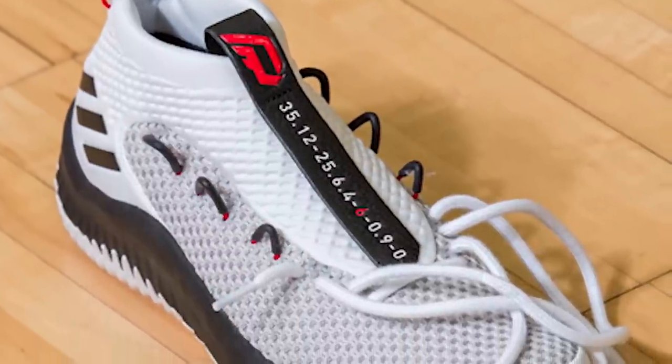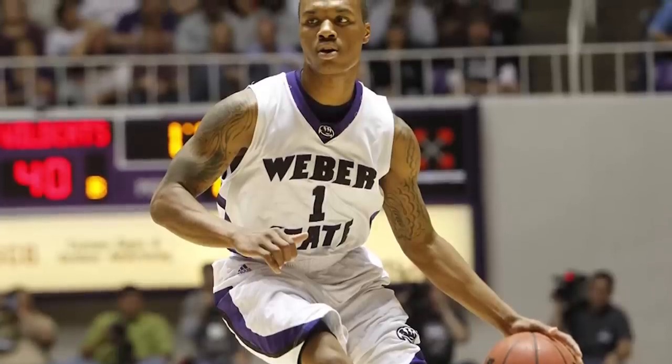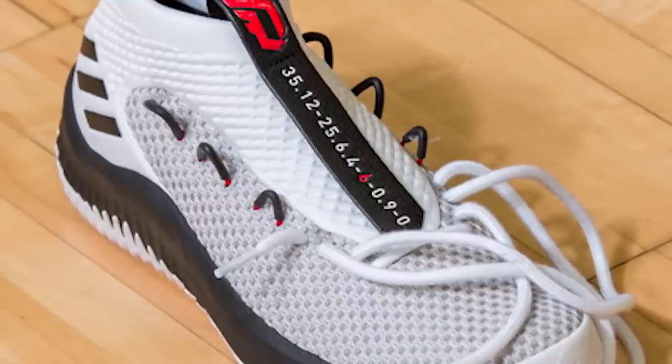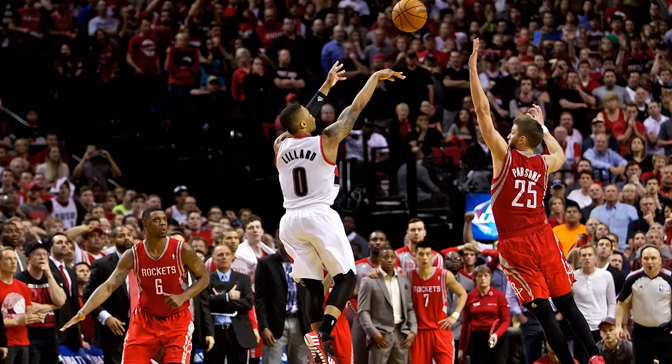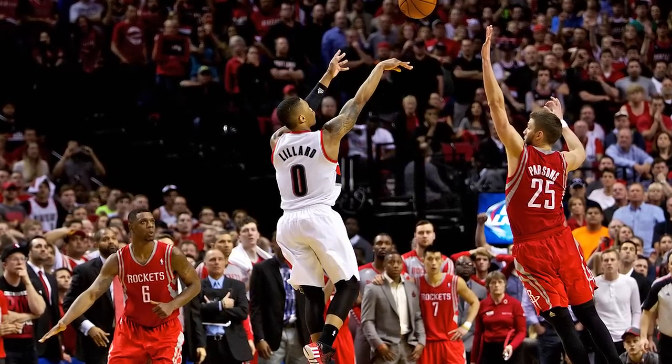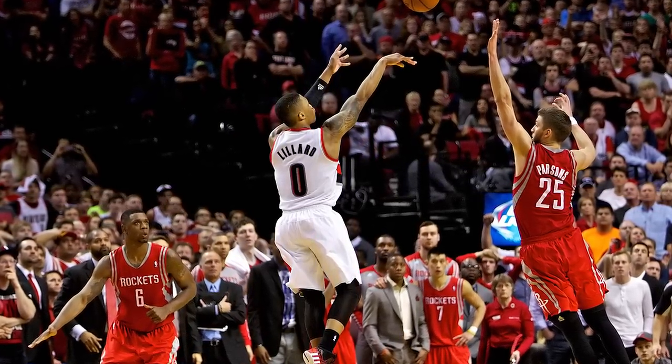26-5-4, this was Lillard's stat line in his senior year at Weber State, where he led the nation in scoring. The red number 6 represents Lillard being selected with the number 6 pick in the 2012 NBA draft. 0.9 represents the time on the clock back in 2014 when Lillard hit the game winner against the Houston Rockets in the playoffs. Y'all remember that shot?